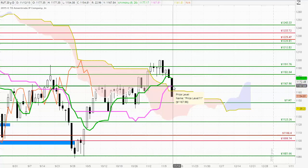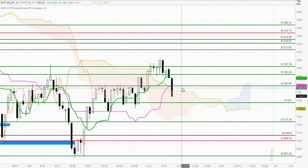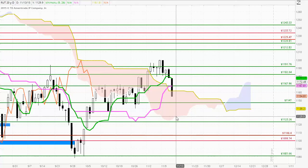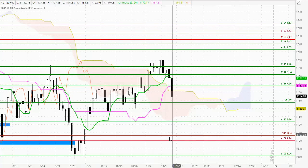The Kijun-sen failing to hold as support is significant. The strong breach down below there does attest to how strong the sellers are. 1167 was the area there, combined with the previous resistance area, and it had the opportunity to act as a strong area of support. Now we may find support anywhere down through to the bottom of the Ichimoku cloud, down to about the 1130 region.